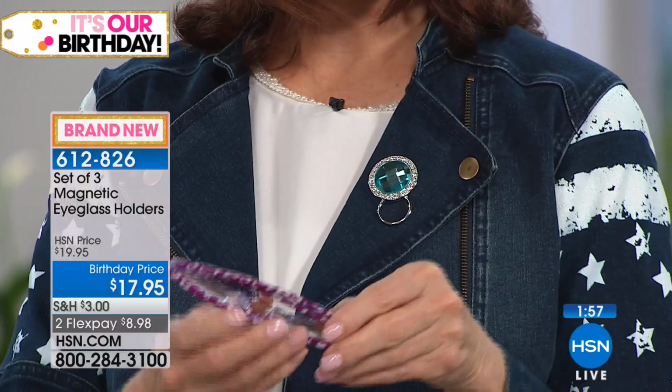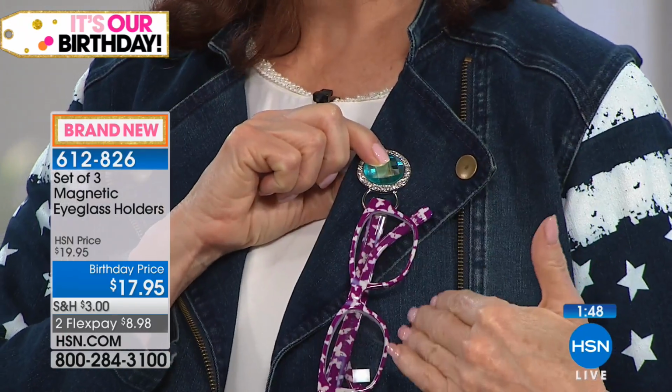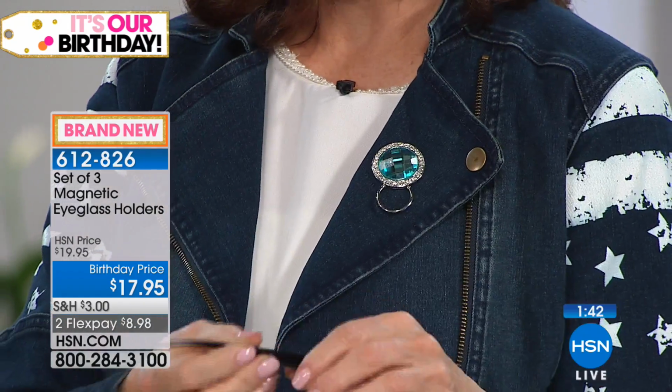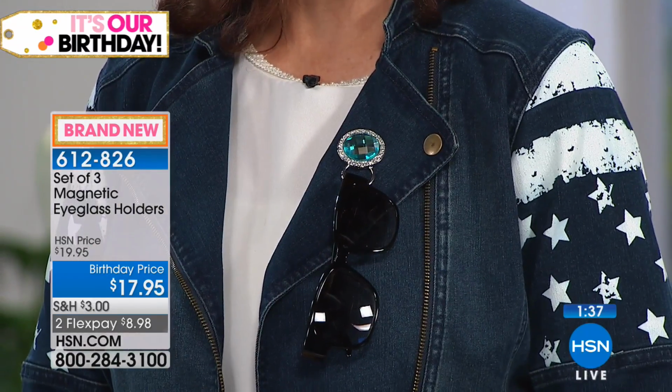And then here's my Jeffrey Banks glasses. And this will hold a bigger glass. So I'm gonna show you. These are my Jeffrey Banks. They fit in there great. That Jeffrey Banks makes like a medium arm. It fits just terrific. Now, how about these, these are Joy Mangano sunglasses. So I just pop that through so I can put my sunglasses.